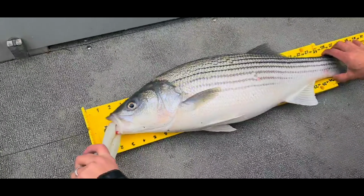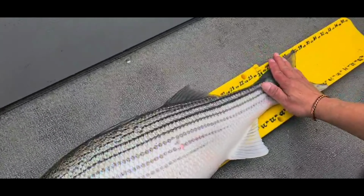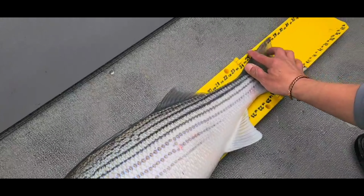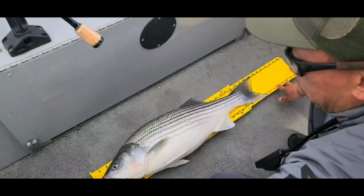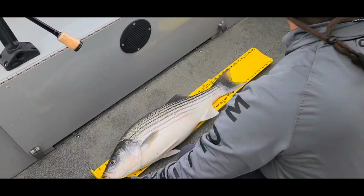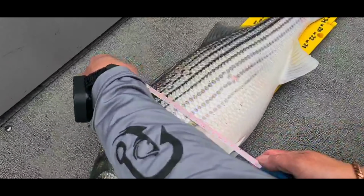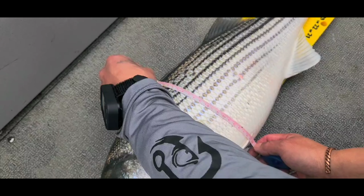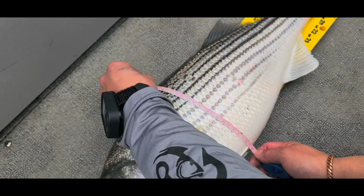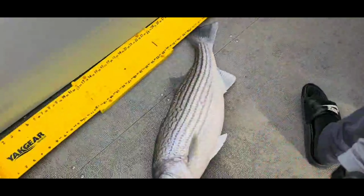Bigger than that, my measuring tape. 28 and a half, right here. 28 inches and a half. All right. It's a big fat mama, though. Let me see the thickness here. About 8 inches thick.